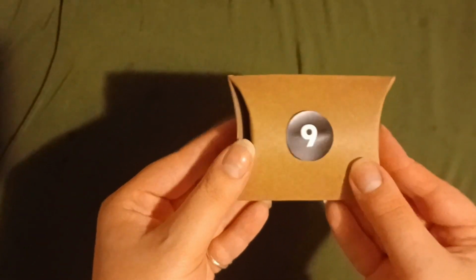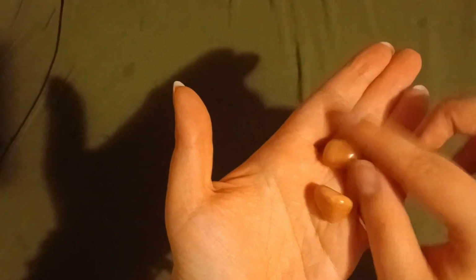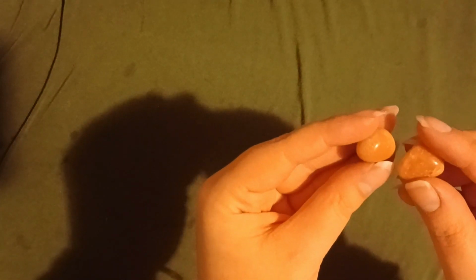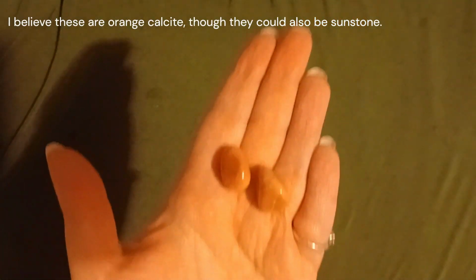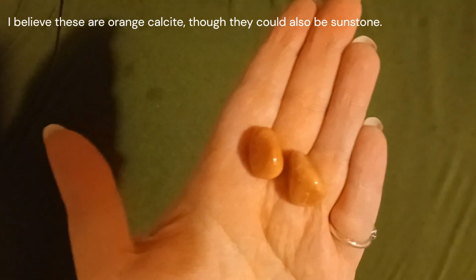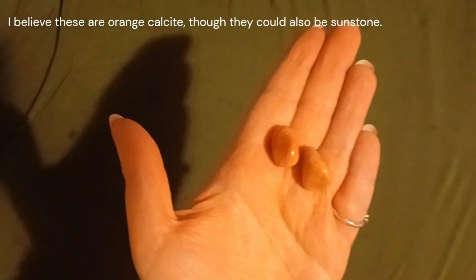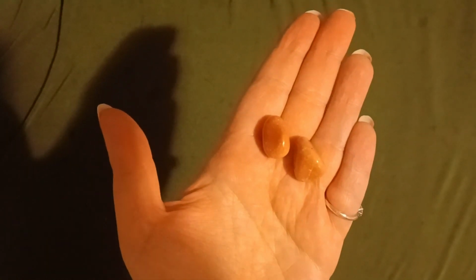Number 9 is rattling around very excitingly, so I can't wait to see what it is. Ooh, it's 2 different stones. They're both kind of peachy orange stones. They look familiar, but I can't quite remember what they are. I want to say not jasper. Is it maybe sand? No, I don't think it's sandstone either. Well, I definitely think these look familiar. I'm going to look through the stones I already have because I think I have something similar to this. So I think I know what they are, but I can't place it. So if I can figure it out, I will put it on the screen. And if not, maybe someone in the comments can tell me.